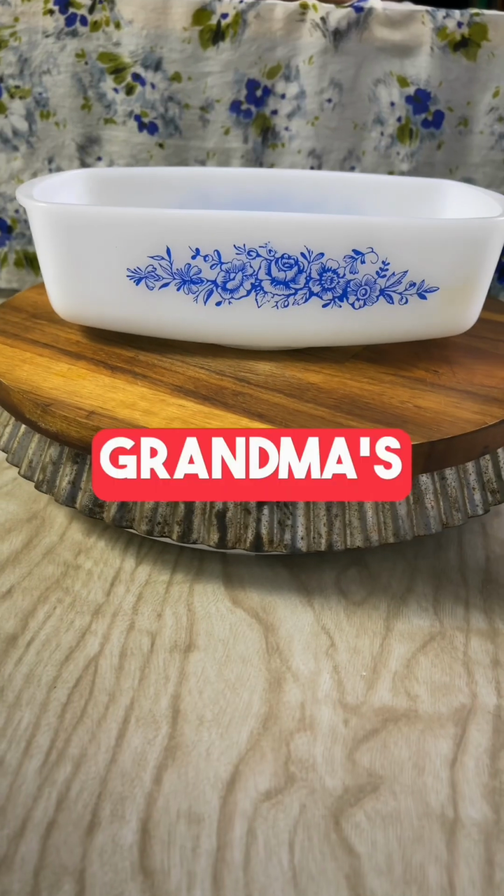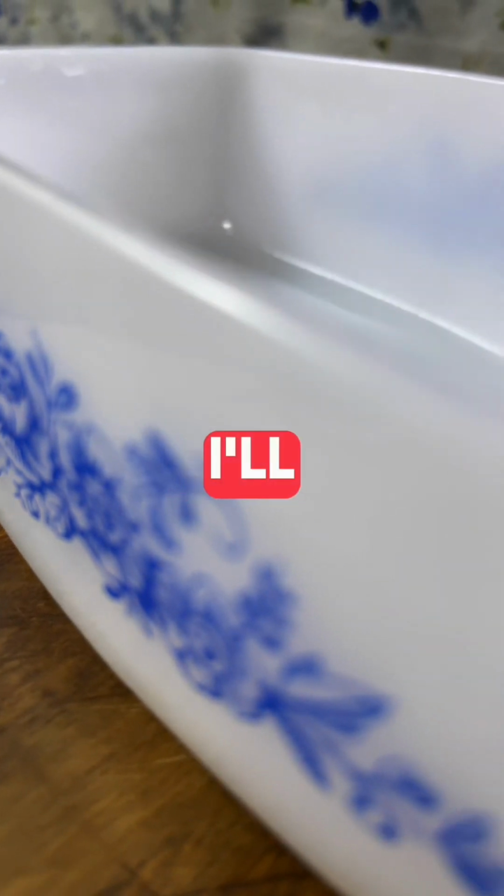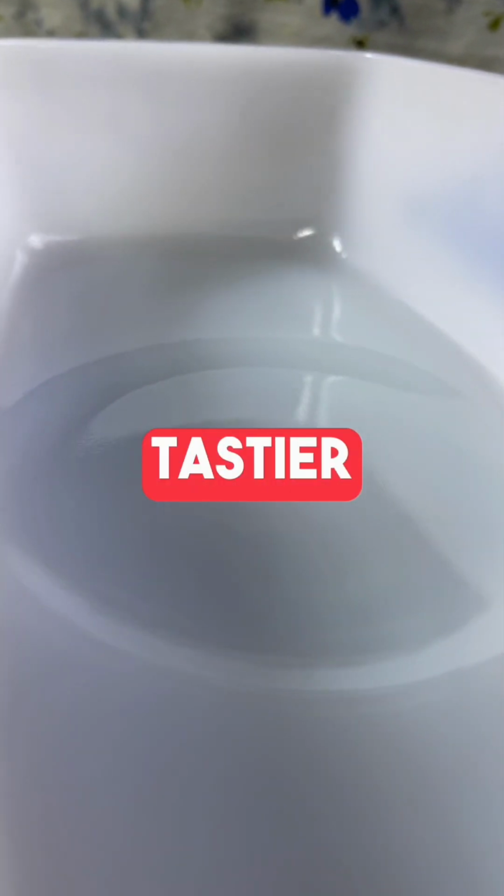So it looks like Grandma's was definitely better than my top-of-the-line modern loaf pan, and I'll keep using my vintage one for a moister, tastier bake.